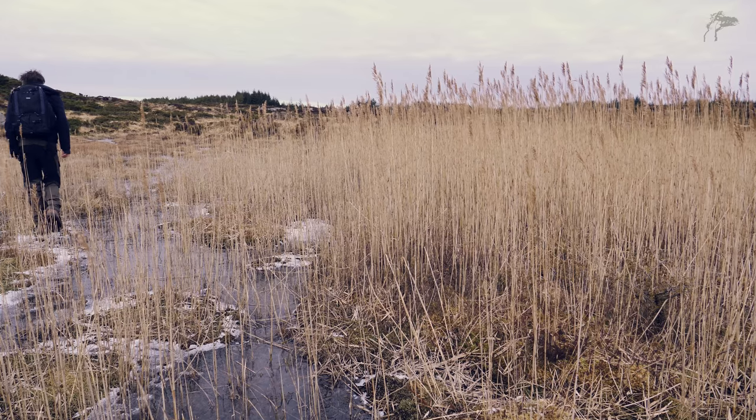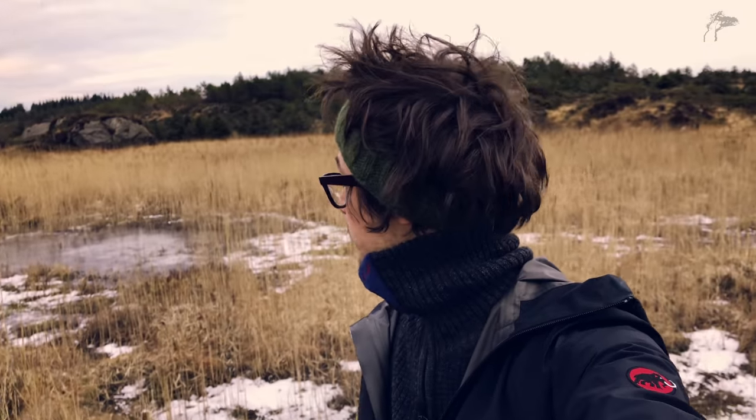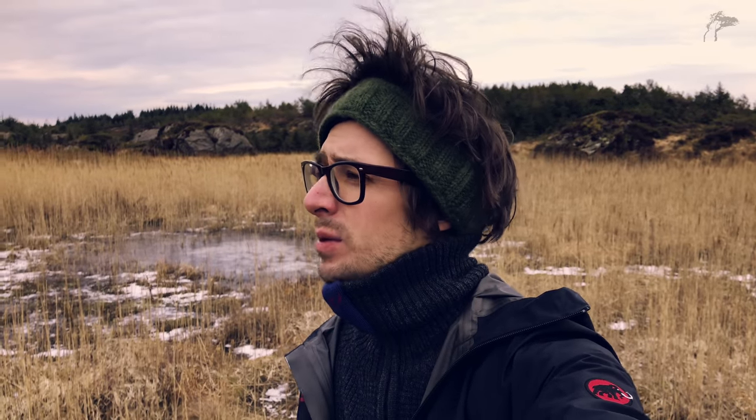Being able to stand on the ice gives me a unique opportunity to photograph these straws close up. And I'm really grateful I took the trip down here. And I think the image turned out okay. I have a good feeling, but I'm not sure until I get back and have a closer look at it.